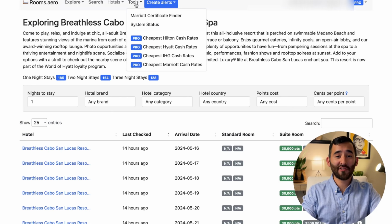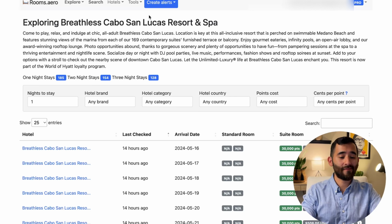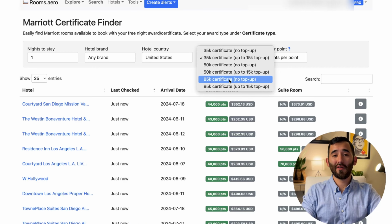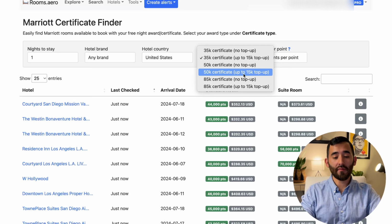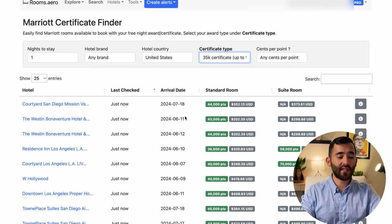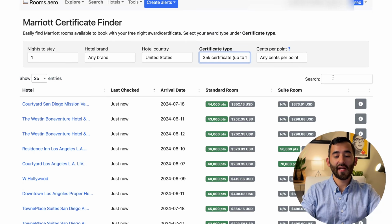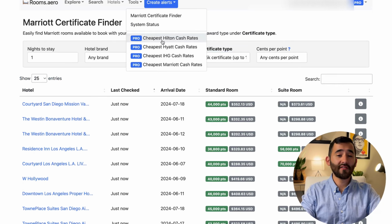So there are some extra tools with this website here. It has a Marriott certificate finder. If we click here, it'll essentially bring up all of the different Marriott certificates that you can search for, those free night certificates that you get with various credit cards. And it has a top up feature very similar to the PointsYeah function, except it just kind of drops all of the different hotels within the United States, and you have to filter it via this search bar here. So that's for free. And then there are some other tools that are just available for pro members.